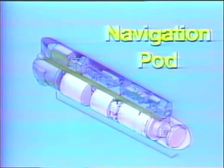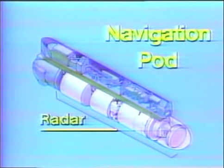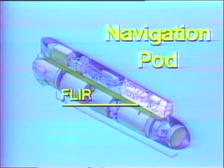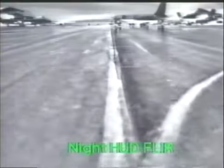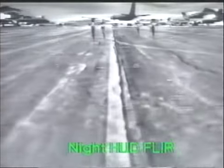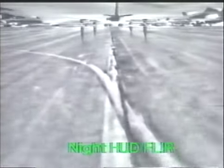Lantern is a two-pod system, the navigation pod to get to the target and the targeting pod to attack. Lantern's navigation pod includes a terrain-following radar for precise low-altitude maneuvers in flight, and a wide field of view, forward-looking infrared, or FLIR, sensor for navigation at night, and in reduced visibility conditions such as smoke, dust, dry haze, and smog. Flight testing has demonstrated the wide field of view navigation FLIR can be used as the pilot's night window for both ground and airborne operations.